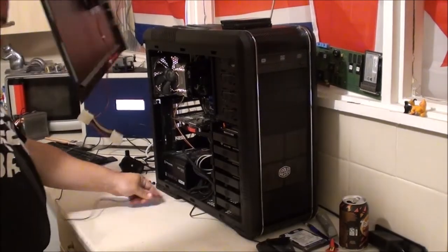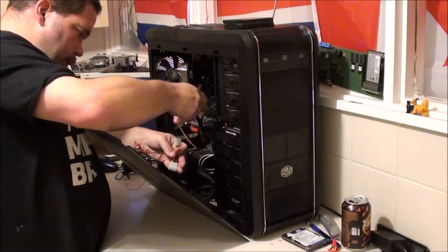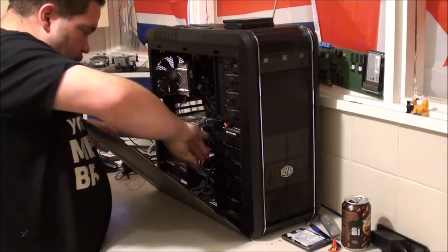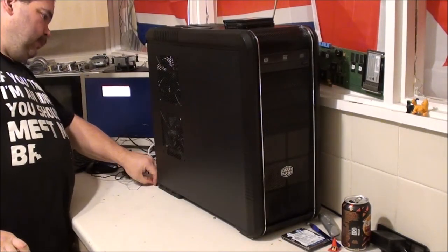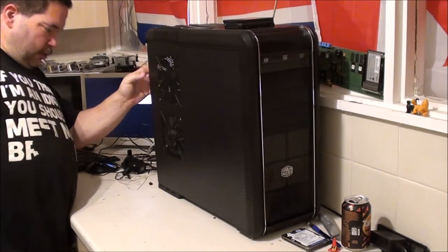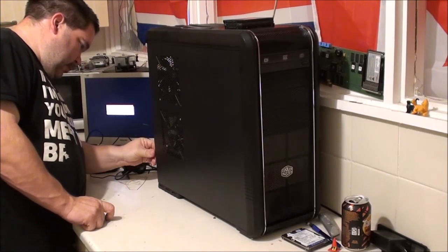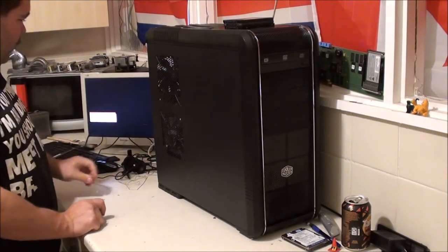One side cover. Molex I was using? Yep. Well, it must have been that one because there isn't any more in here. Right, let me get that back on there. Perfect. Put the thumb screws in. And this case is bloody heavy. Didn't used to be that heavy, until I put stuff in it. Built a PC with it.